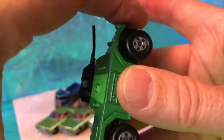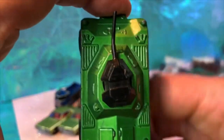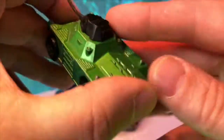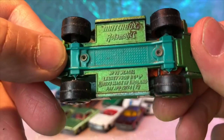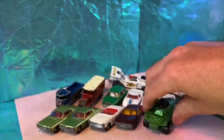And of course, as you would know, these by now, it's got this going on. Woohoo! Yes, it's a Haulamania, and it's called the Weasel, number 73 from 1973.